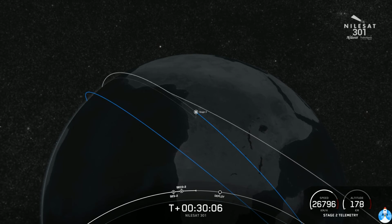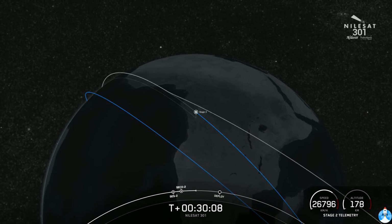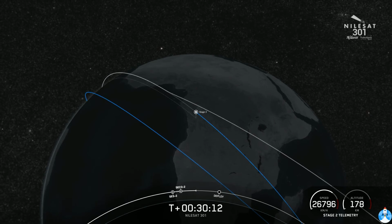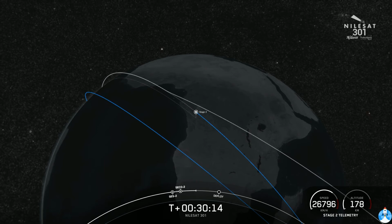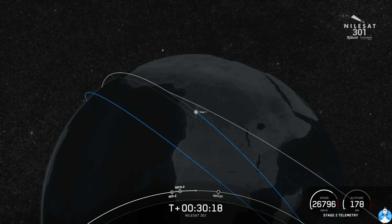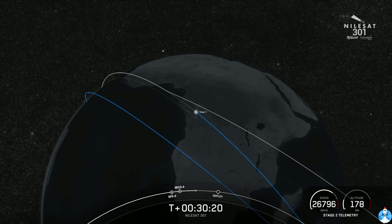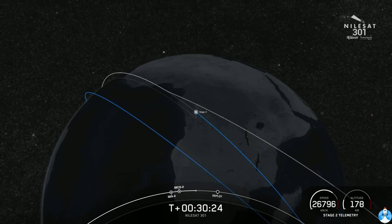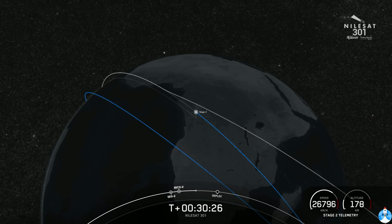So we are expecting confirmation here in about 90 seconds. Again, as a reminder, ground station coverage is how we get data back from the vehicle. If we have spots where we aren't connected to a ground station, we can't get that data. So as the second stage continues to orbit around the Earth, we'll wait for it to pass over a ground station and get that data and confirm SES-2 and SECO-2.